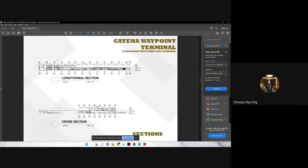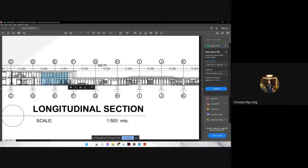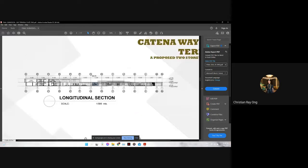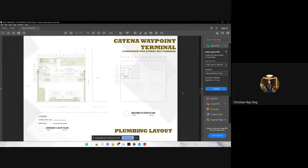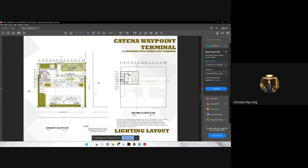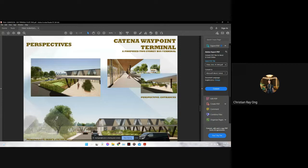So next are the sections. This shows the spaces and the open to below here. The open to below space is here. Then the public canteen is here, and the departure areas, the concession spaces, and the like. The next are the mechanical plans, the plumbing layout, the lighting layout, which uses LED lights since it has a sustainable feature in lighting materials. And then the 3D structural layout, which has callouts of the concrete footings and the columns. And then lastly, the perspectives.